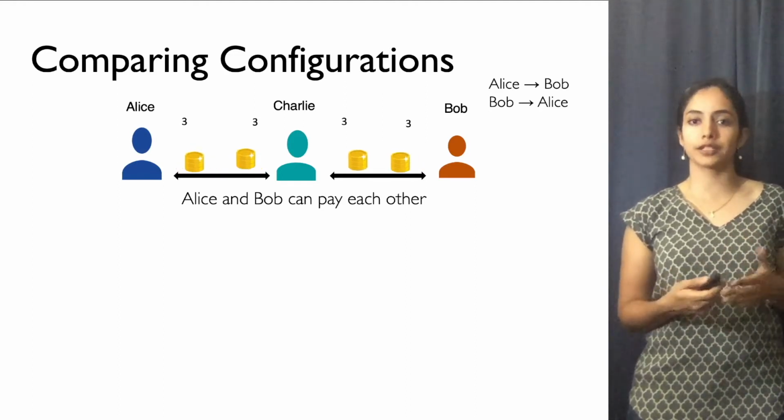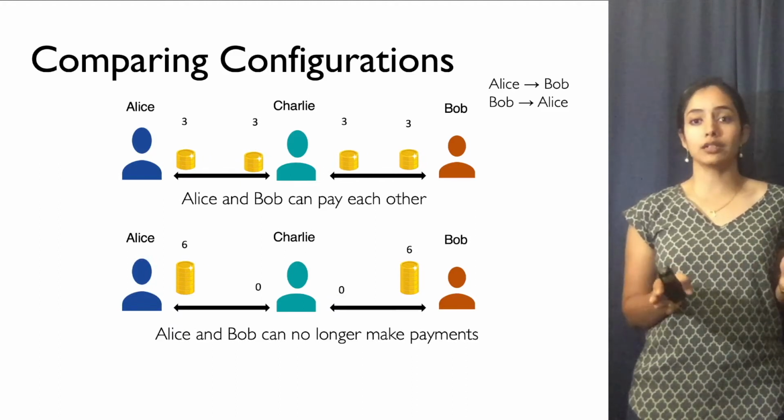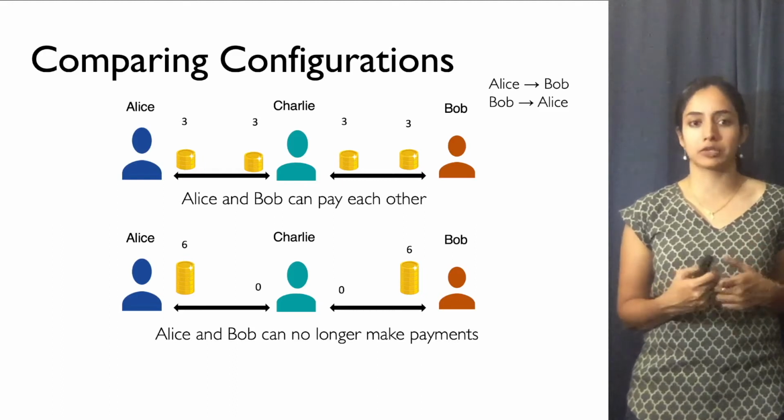Let's consider an alternate configuration where the same 6 tokens between Alice and Charlie and Bob are located on the outsides of the 2 payment channels. And in this situation, what we observe is Alice and Bob can't make any payments to each other.